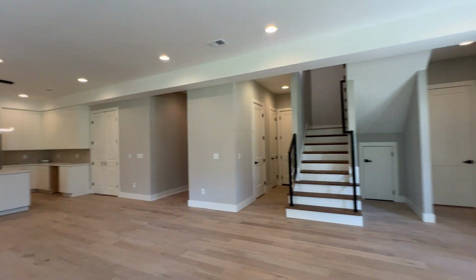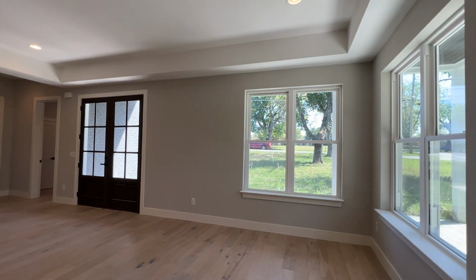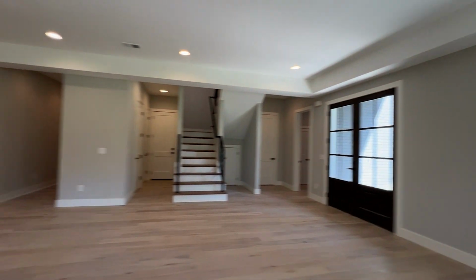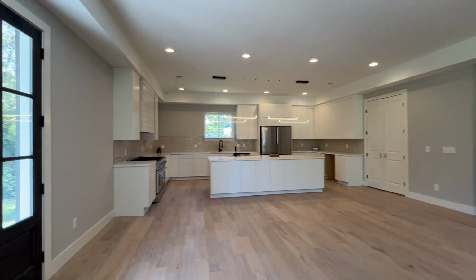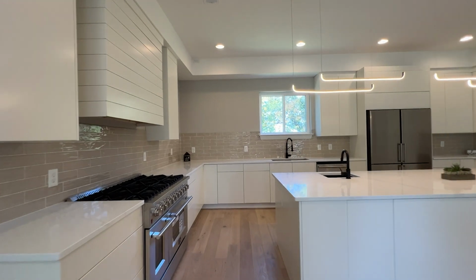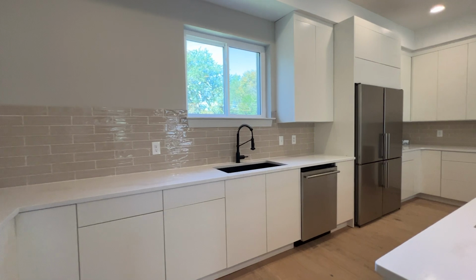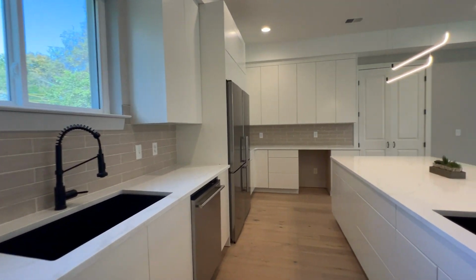Common theme you're going to find in this home is that all the rooms have this nice, big, spacious, airy feeling to them. On this primary floor, we have the living room, kitchen, primary suite, laundry room, couple storage closets, a half bathroom, and then the 2-car garage.